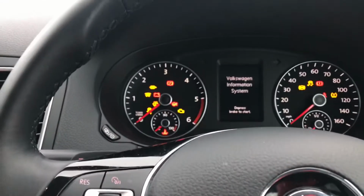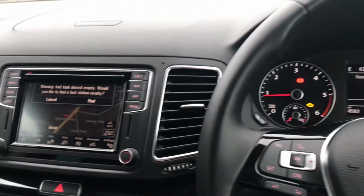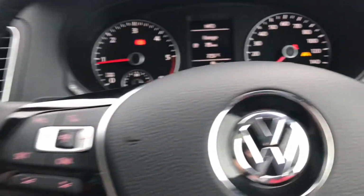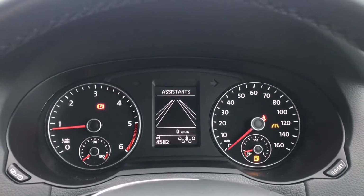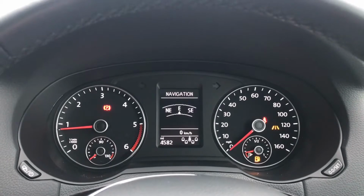Turn the engine on, you can see that the car comes to life by lighting up right before your very eyes. And if we come to the right side of the steering wheel, you can see that this is the button that changes the interface. You have sign assist, lane assist, audio, navigation, and phone.